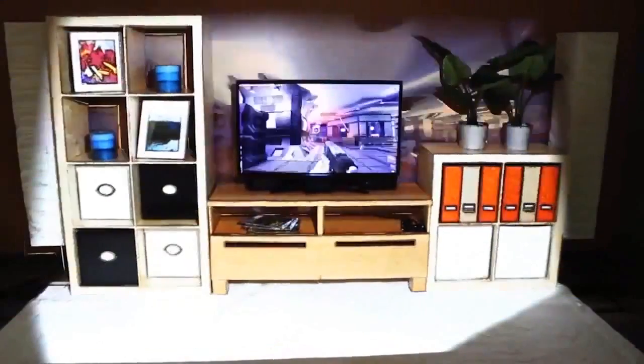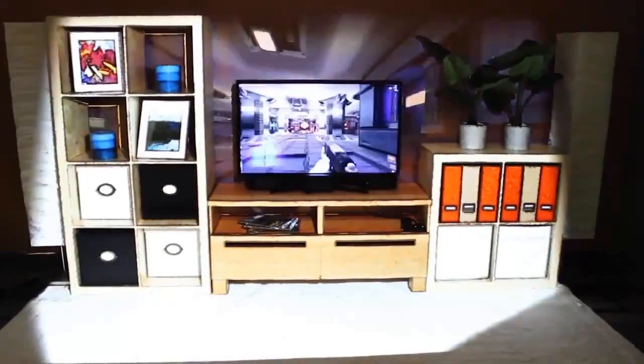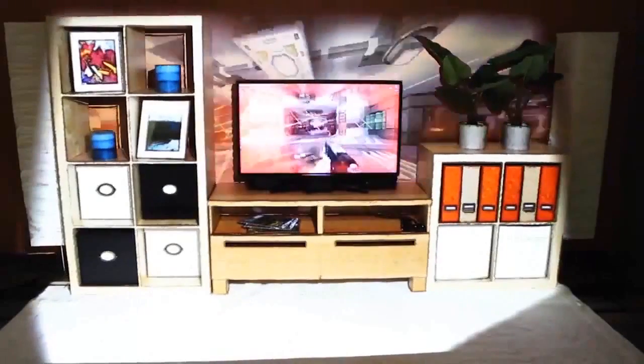By far the coolest thing though that the system can do is actually project back onto your furniture in a way that's not really apparent at first, but when something like a bomb goes off inside of your game, a shockwave is actually sent out from your TV using this system.